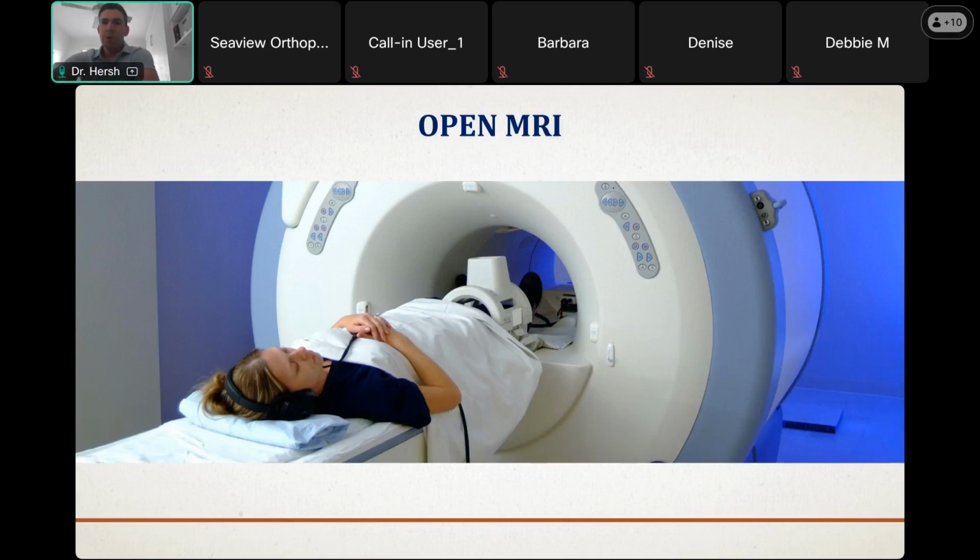So some people are claustrophobic, and most people know there are open MRIs now. Some are better than others, and some of the quality is better, but this is an example of one where, this is often the case. They tell you to listen to some music, you put your leg in, you zone out, and you get your MRI done.